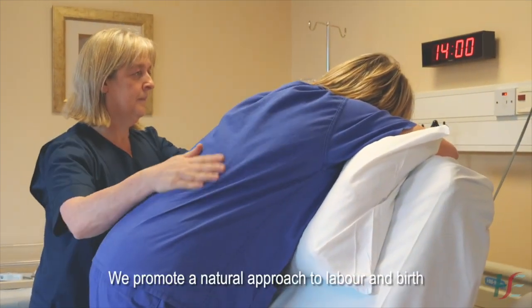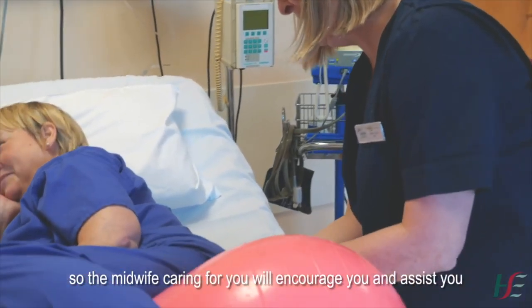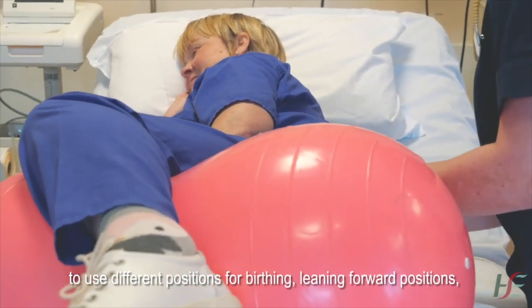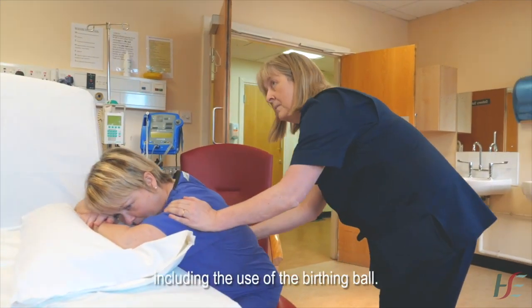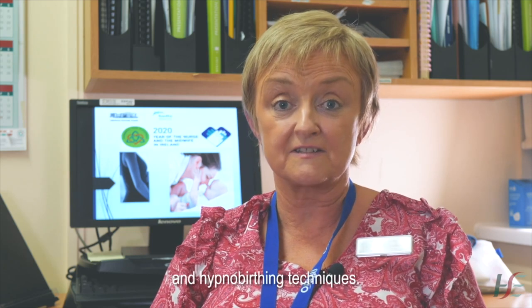We promote a natural approach to labour and birth, so the midwife caring for you will encourage you and assist you to use different positions for birthing, leaning forward positions, including the use of the birthing ball. We also encourage breathing and relaxation techniques and hypnobirthing techniques.